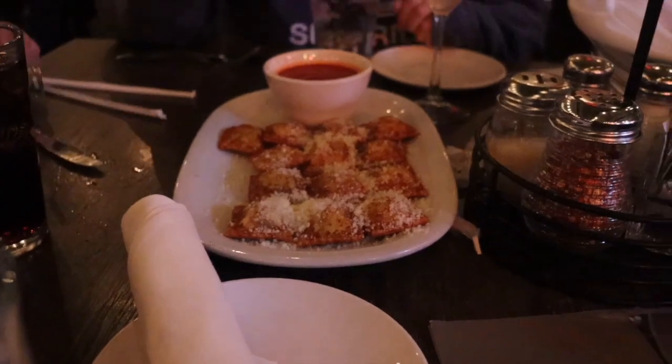Well, guys, we are at Prado's and fried ravioli, and Blake is trying to get some of the fried ravioli right here.